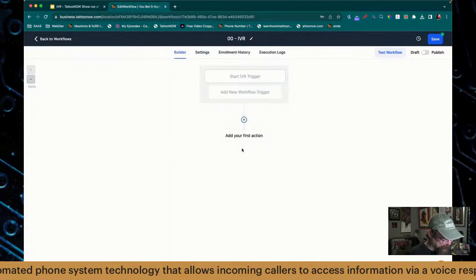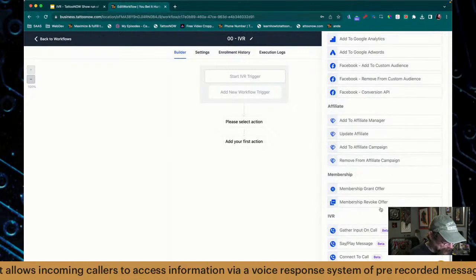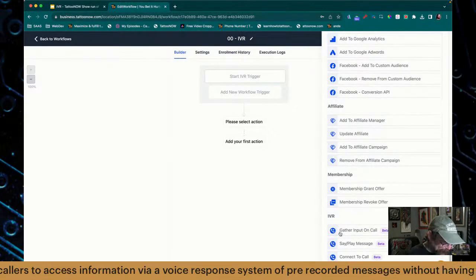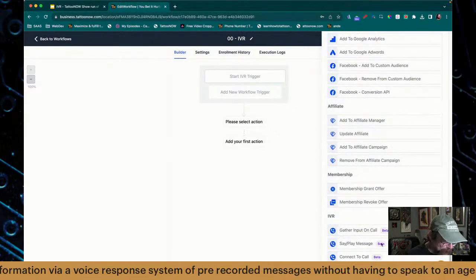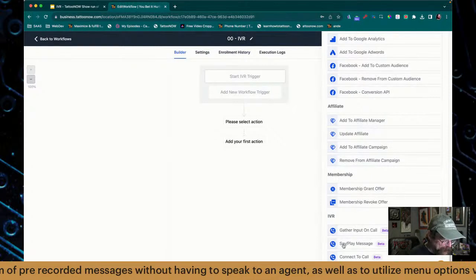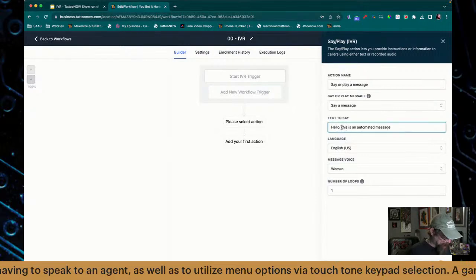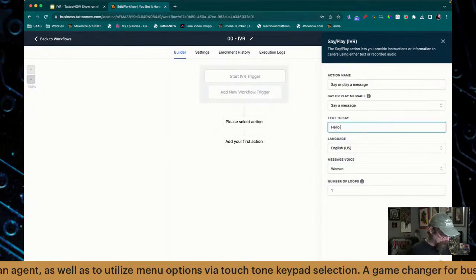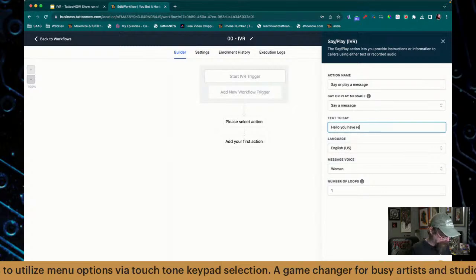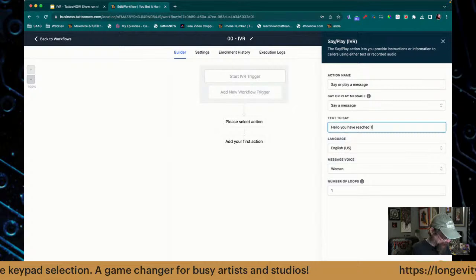So we start our IVR trigger, and now our first action is, I'm going to scroll all the way down here. We have our 4 different options. We're going to stick with the top 3 here for now, which will be say or play message. And this is just going to be a simple hello, you have reached, I'll just say Tattoo Now.